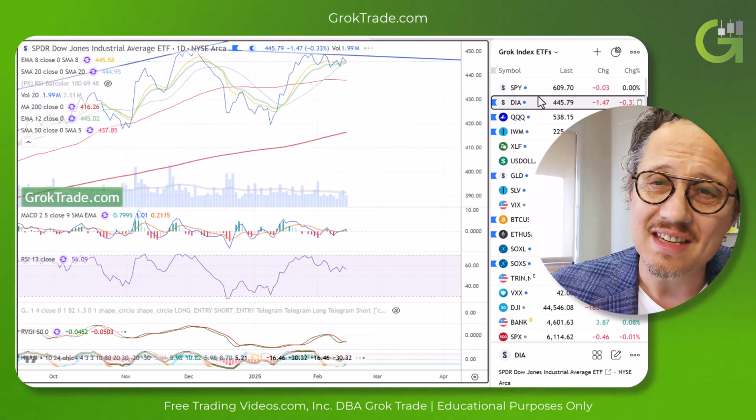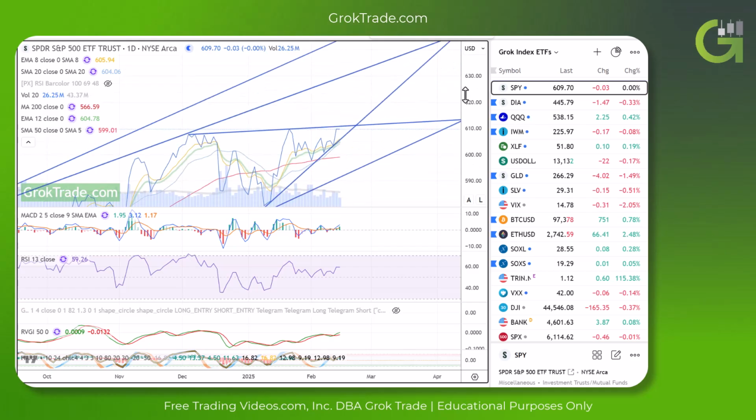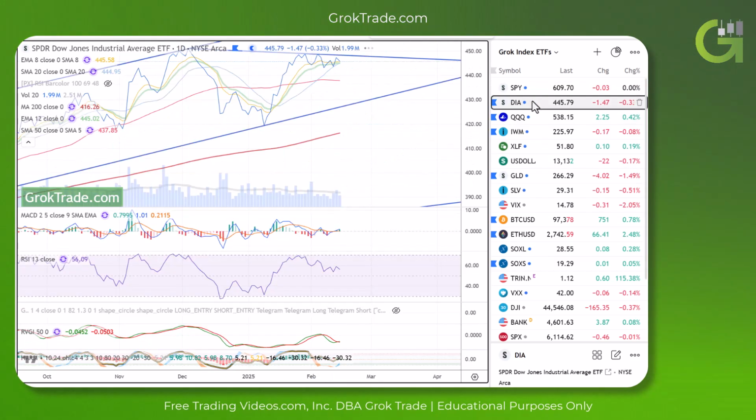But look, this is the daily. So the S&P is right at major resistance, but look on the daily chart at how it hooked over right there. Very telling me it stopped. Big bull flag on the Diamonds. This thing could explode through this. So I'm watching that closely.